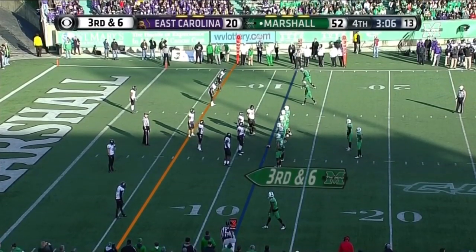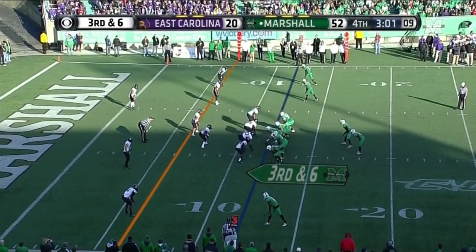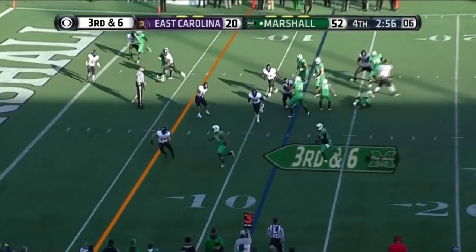Marshall leading 52-20, and they'll be the 2013 East Division Conference USA champs. They've got a shot to host that game next week right here in Huntington. Still to be determined what happens in the West.